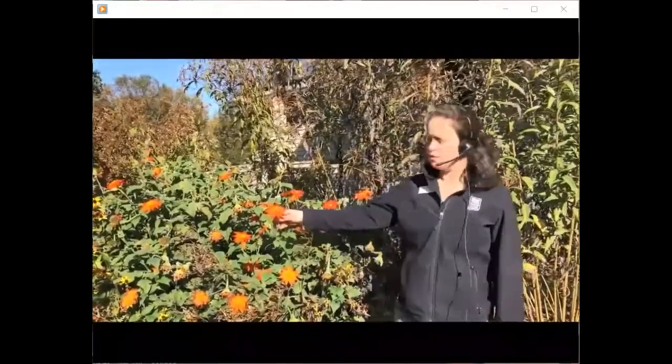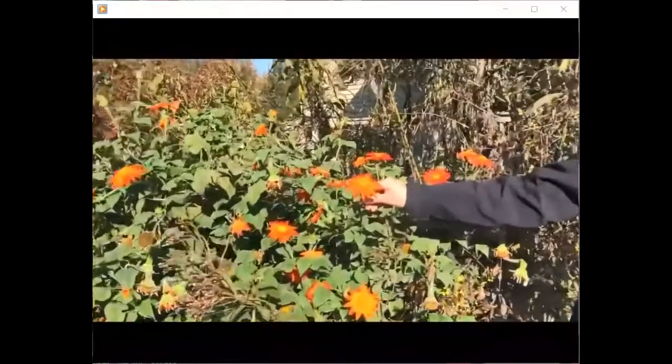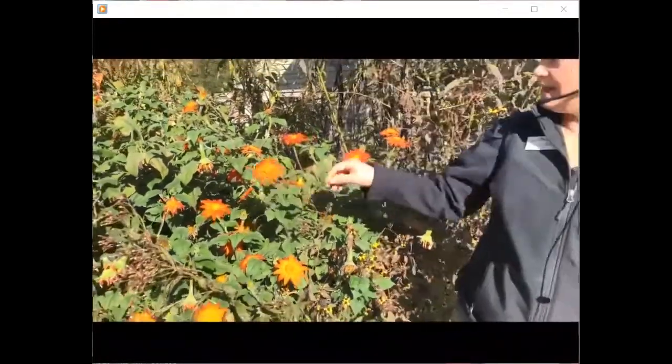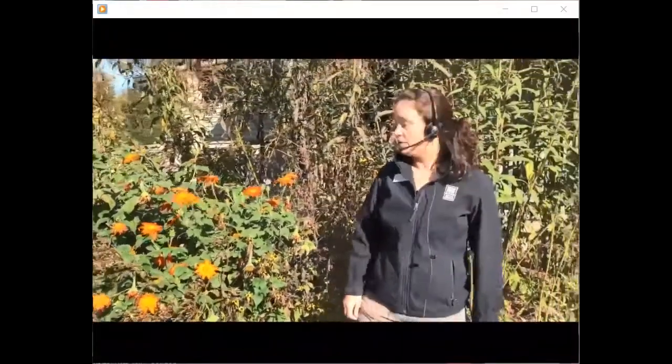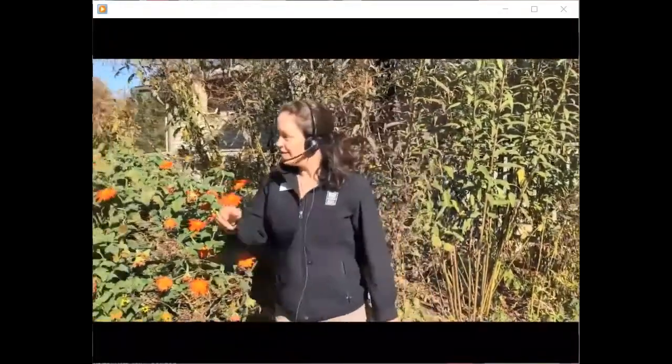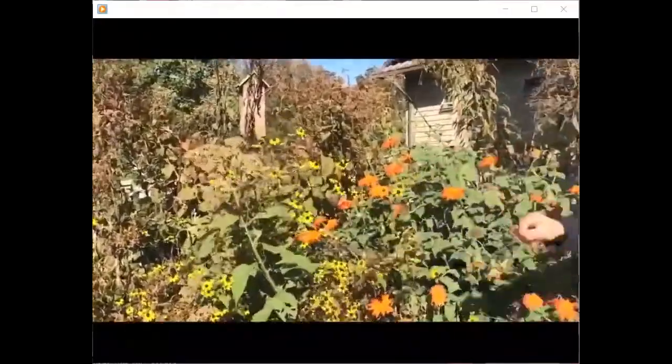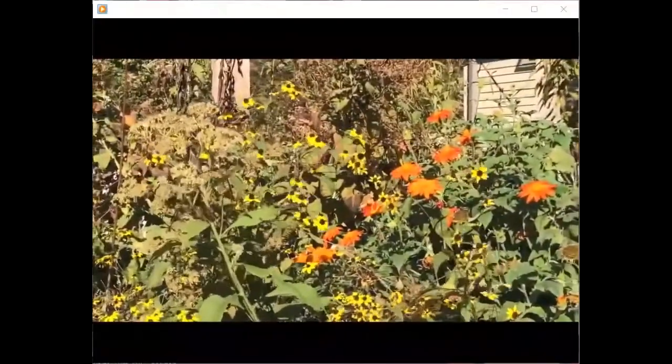And we plant some annuals too. So this is one of our favorites. It's called Mexican sunflower. It's an annual we plant every year, and it is a big attractor of lots of butterflies. We also have the native brown-eyed Susans, and they have been blooming, I think, since late July.